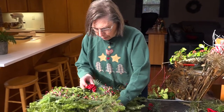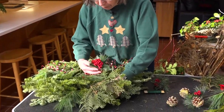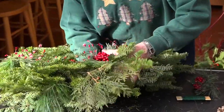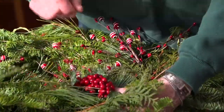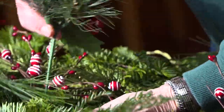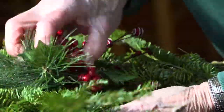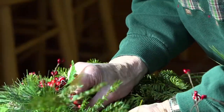These two we can stick right in. And we'll definitely want to either wire these or bend them to make sure that they stay in place. This has a nice bendy wire on it. We can just curl it right around the base of the wreath. We'll put one of those at each of these spots. And again, we can curl it around underneath the greens.